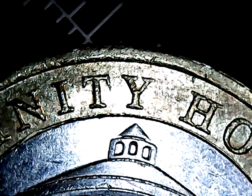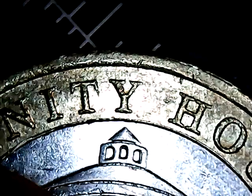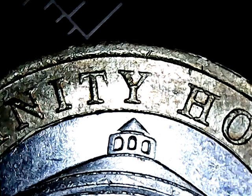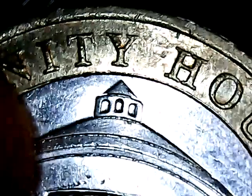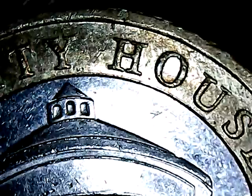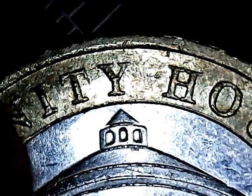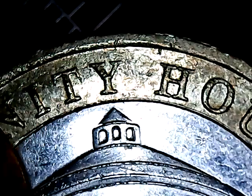There is a good thing, and that one good thing is the weight of coins. All of them that I've shown are near, if not spot on the dot, of 12 grams. So that's a good thing, because you know that definitely means these coins are not fakes, that they are in actual fact manipulated in the striking of them.